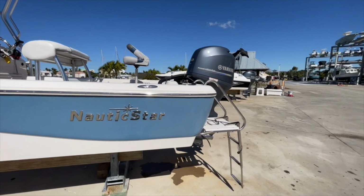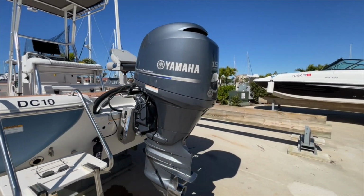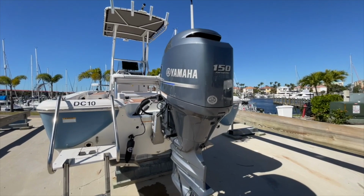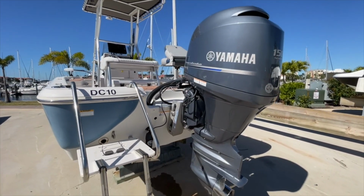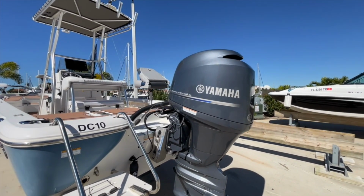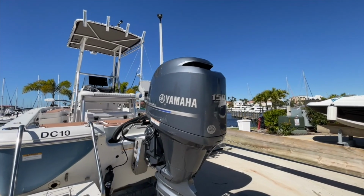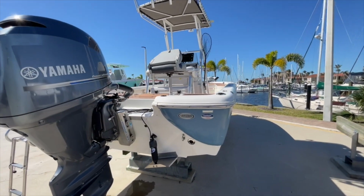We'll come around quickly here. We'll take a look at this Yamaha 4-stroke motor, 150 horse. She seems to be in really good condition. I mean, as to be expected as well. This boat's kept on a dry rack when not in use, so that generally, just for a boat in general, is a good thing.